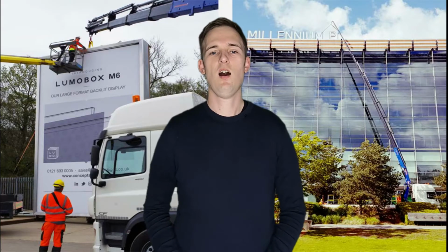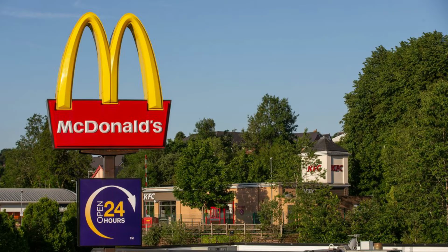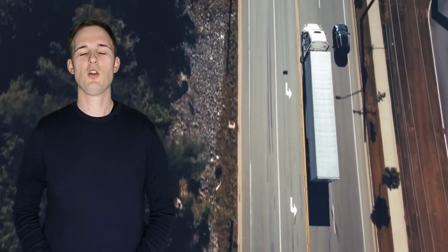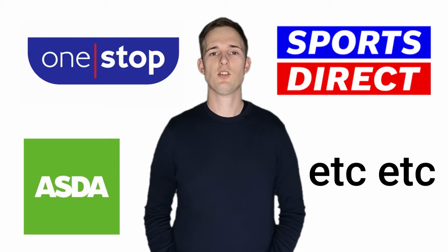After a few months there, I got in with a company driving a Class 2 rigid lorry with a flatbed and a lorry mounted crane. That job was fitting drive-through signs at McDonald's, as well as other things such as petrol station gantry signs. If you've seen the big McDonald's M sign just off junction 29A of the M1, that was me. After that, I moved on to driving articulated lorries, where my cousin got me a job at what was then known as Seafield Logistics in Worksop. I've also done shop deliveries for the likes of Asda, One Stop, Sports Direct, and so on.